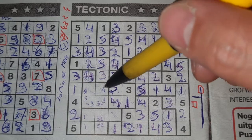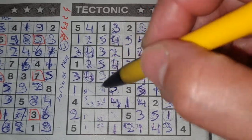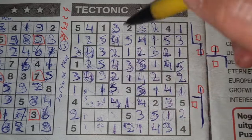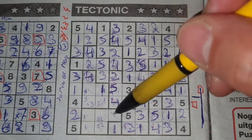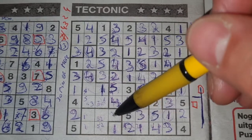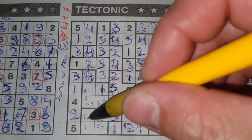Well, I think this box should be a 1. Because it can be 2, can be 3, can be 4, can be 5. Yes, definitely a 1. I think this box should be a 3. Because it can be 1, can be 2, should be a 3. Can be 4, can be 5. Yes, definitely 3.